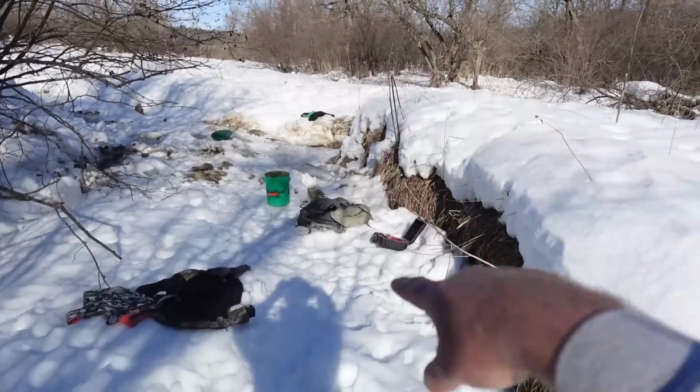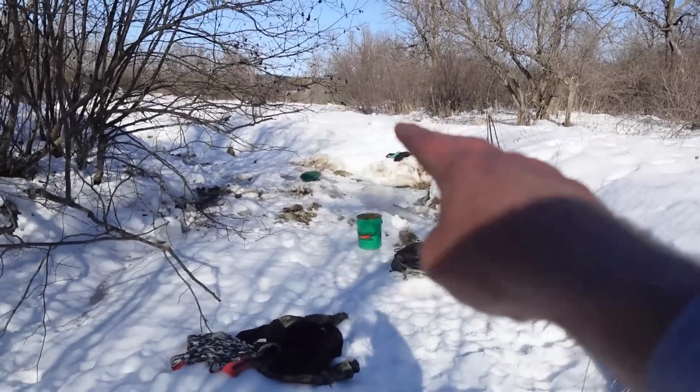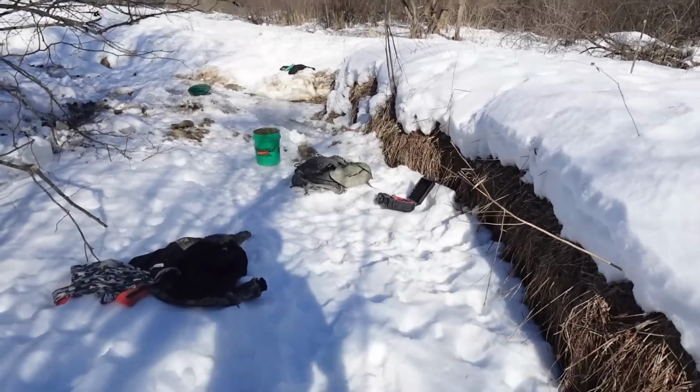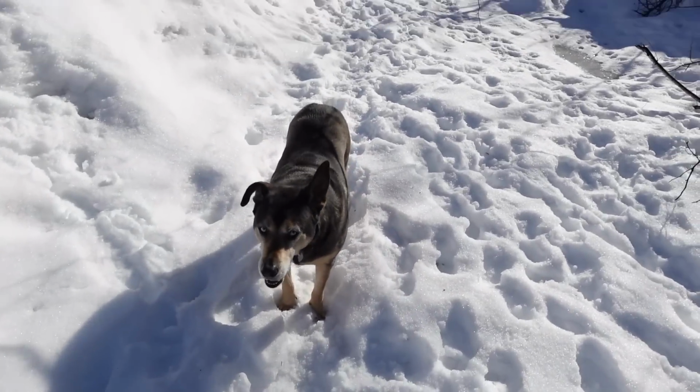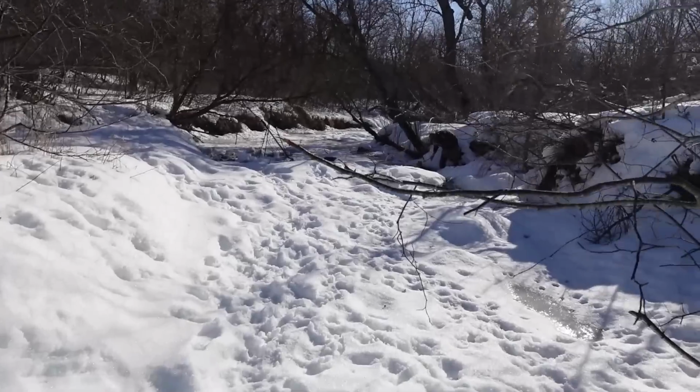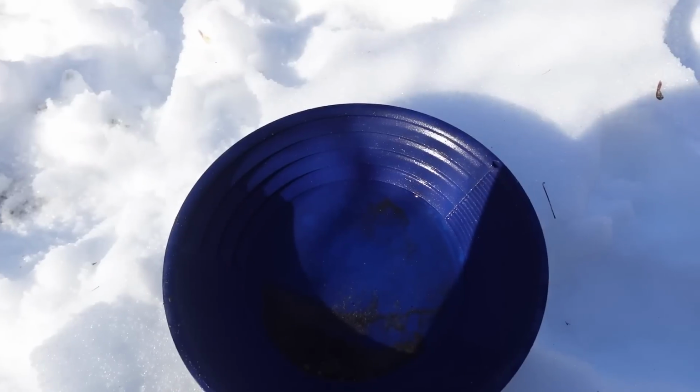We just can't seem to get at any of this area over here, and that's where that gold pay streak that we found is running, right along this stuff here. So I think what we're going to do is a couple more pans, take a little walk around, maybe try to find another little area for next time when the water is here, and go from there.